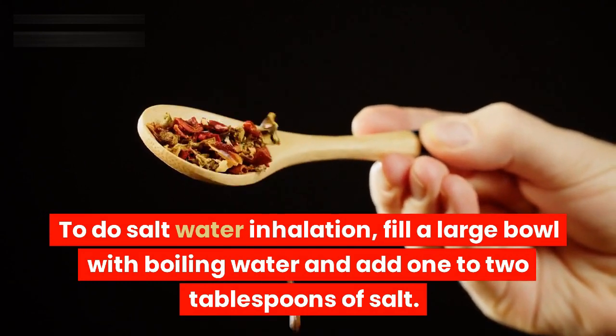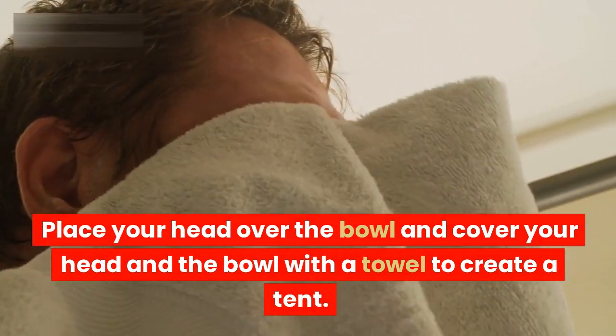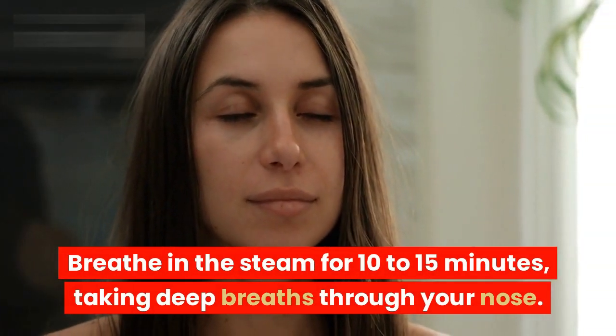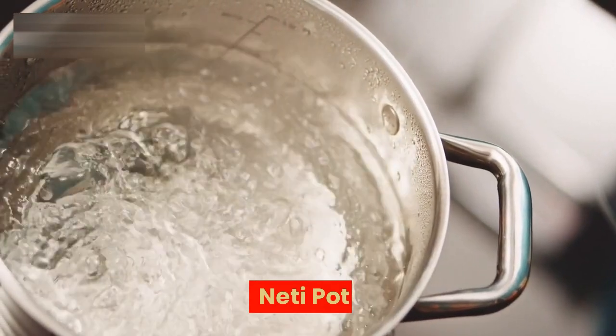To do saltwater inhalation, fill a large bowl with boiling water and add 1 to 2 tablespoons of salt. Place your head over the bowl and cover your head and the bowl with a towel to create a tent. Breathe in the steam for 10 to 15 minutes, taking deep breaths through your nose.